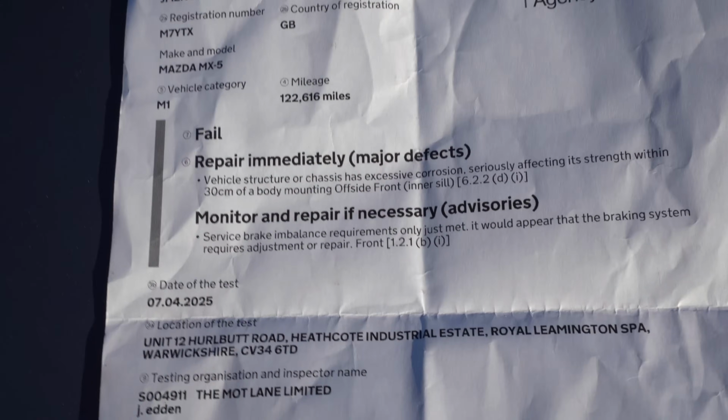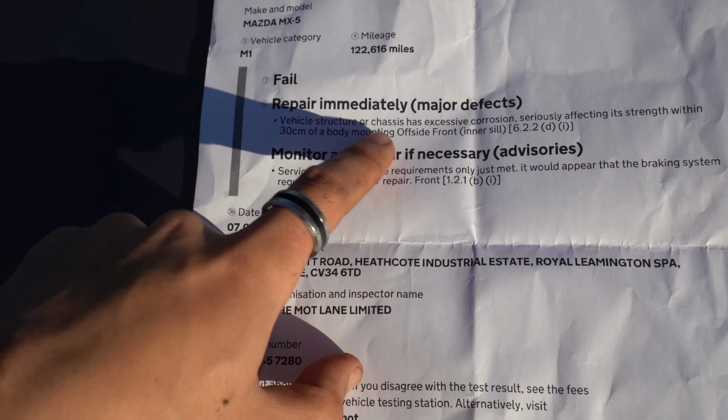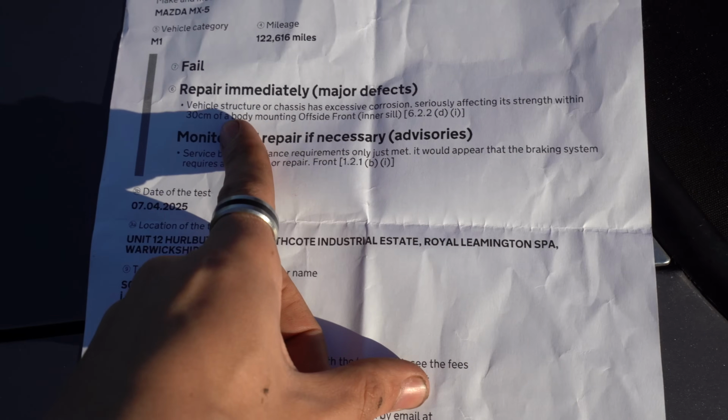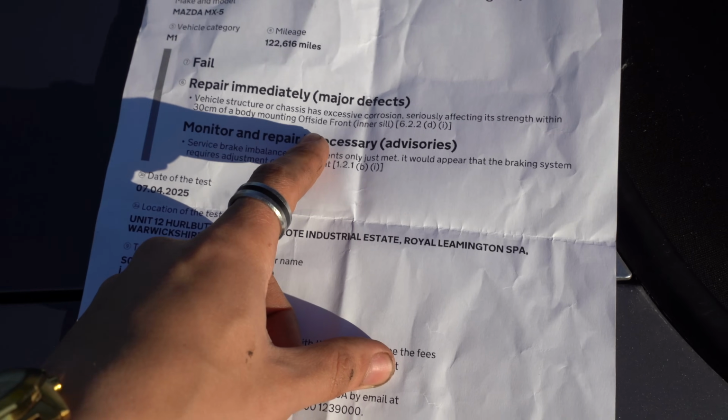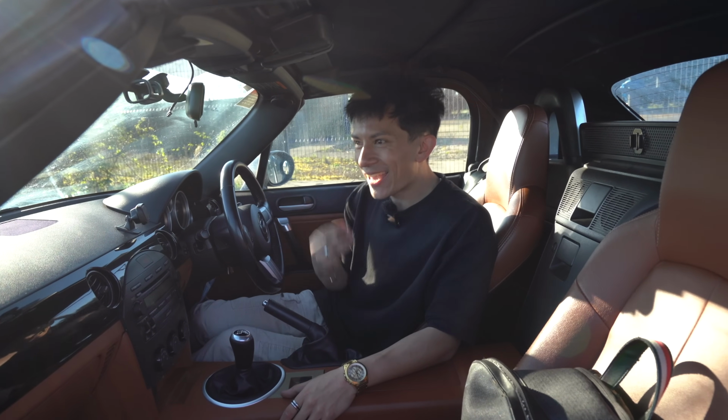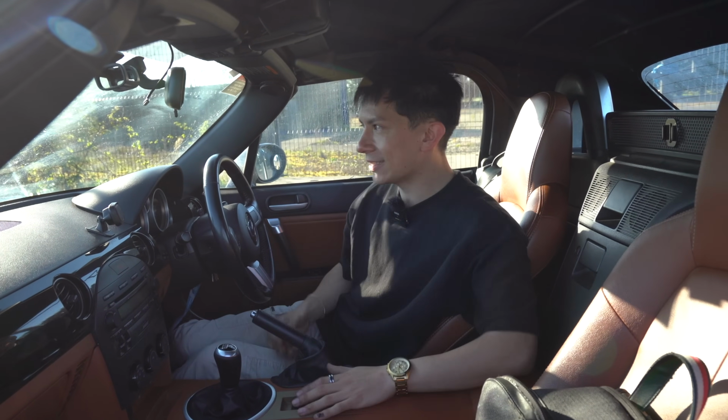Repair immediately, major defects. Vehicle structure or chassis has excessive corrosion, seriously affecting its strength within 30 centimeters of body mounting, offside front inner sill. Somehow, in the course of just sitting in a storage container, the front sills just decided to be a dick.